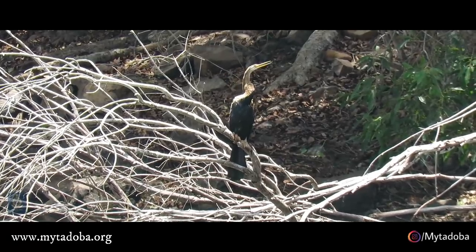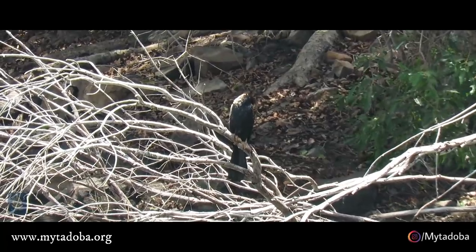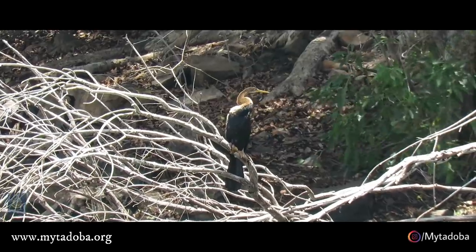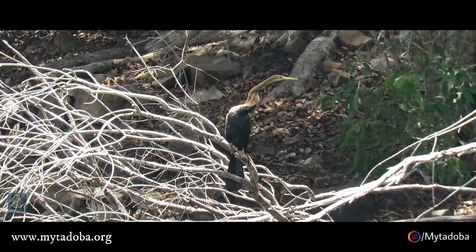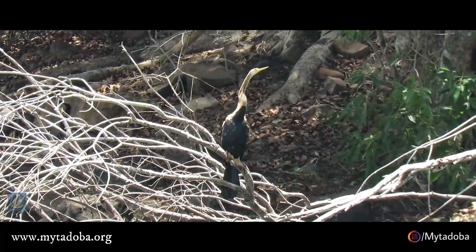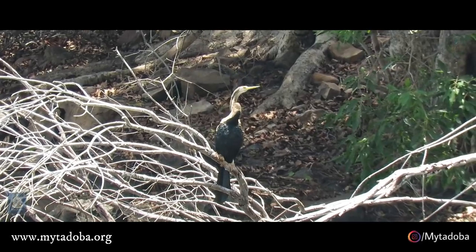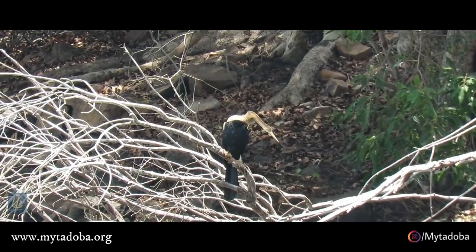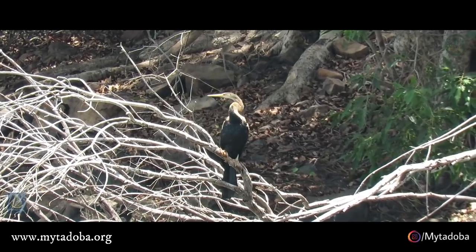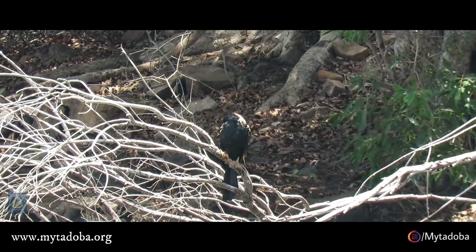Darter. A long-necked and long-tailed swimmer of India, Bangladesh, Pakistan, Sri Lanka and Myanmar. Often seen perched on a snag above the water with its wings half spread to dry. This bird can vary its buoyancy in water, sometimes swimming with only head and neck above water, earning it the nickname of snake bird.